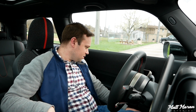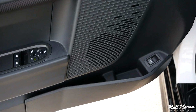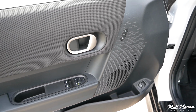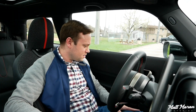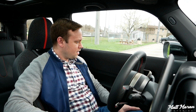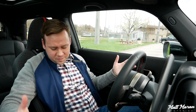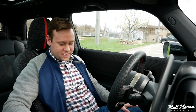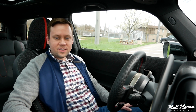You also, in the doors here, have a pocket, which is square shaped. I guess, obviously you could fit a bottle in there, but it's kind of a far reach. And again, maybe they're just confined with space restrictions as far as that one goes, but another odd little choice there. But it's not ideal.